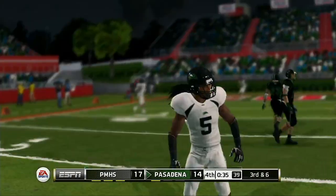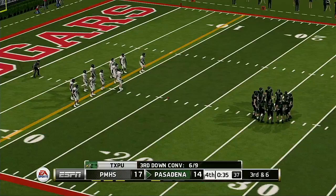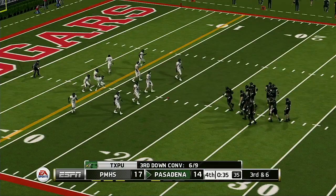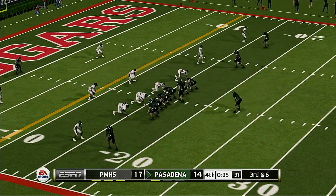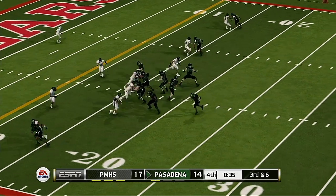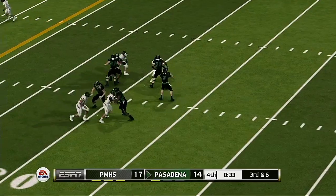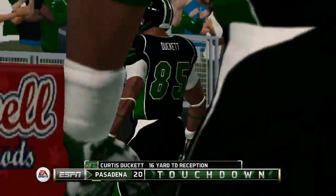The spike will stop the clock. That'll bring up 3rd and 6. It's third down and 6 to go. Ball on the 16. Under a minute left in the game. Touchdown! And that gives them the lead.